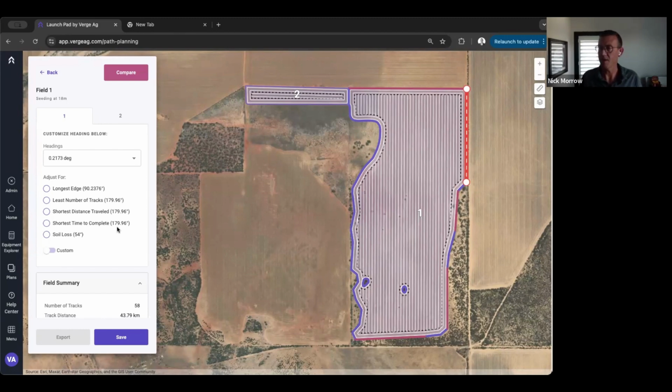So some of those are the same, but as you get more and more irregular, more internal obstacles, different speeds, whether you're turning or working, non-working, you'll start to see different solutions depending on what it is that you want to achieve. Far and away, that longest, straightest edge tends to be the way people pick, and it tends to be pretty reasonable on how they want to farm that paddock.